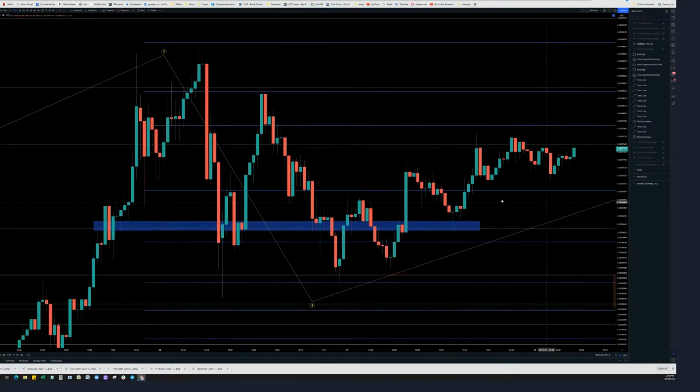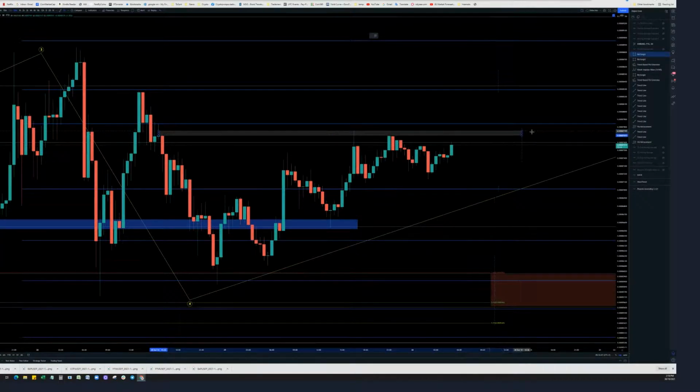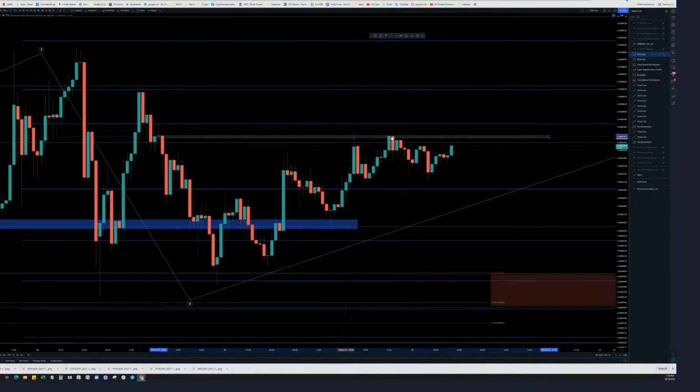So I'll treat this as a breakout trade. You can see the resistance level. This was a fake out, definitely. So that's my resistance there. First touch, second touch. This will be the third touch. I'll keep waiting. I'd like to see the fourth touch.